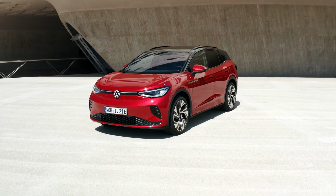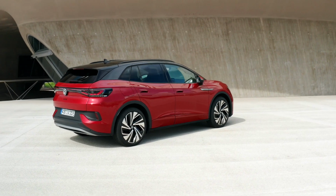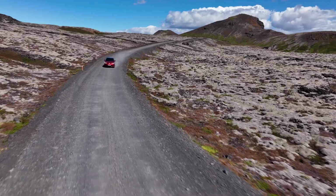If performance is your thing, there is an ID4 GTX, and that has two electric motors, one on each axle, and a larger 80 kilowatt hour battery, and that pumps the output up to 220 kilowatts.